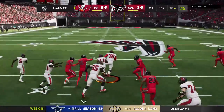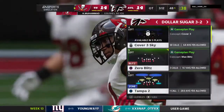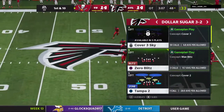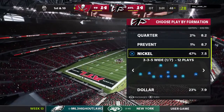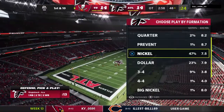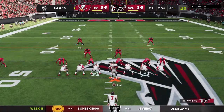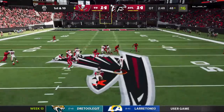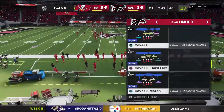On second down now, Muhammad into the secondary past the 40. He gets it across the 50 and down to the 48. And even 100 yards rushing for him now as he is just trying to will his guys to an overtime victory. From Falcon territory now, here's 1st and 10 at the 48-yard line. They keep it on the ground. This time it's Fournette. And he can only manage to get a couple. 2nd and 8 coming up.